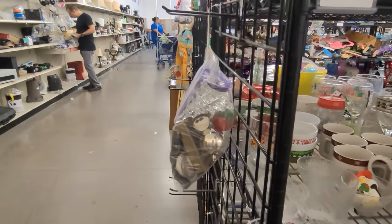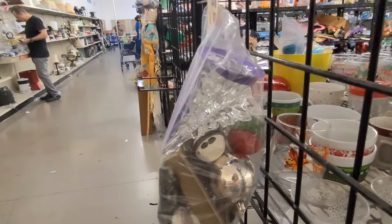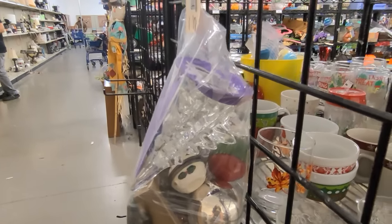There's a single baggie on this end cap, and inside it, I can see one of my very favorite things.